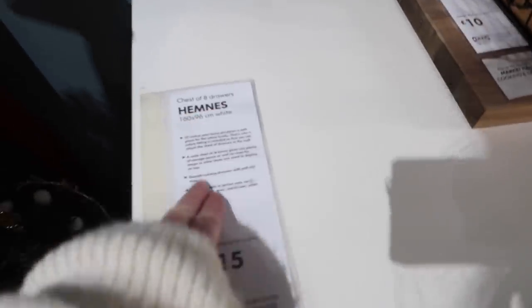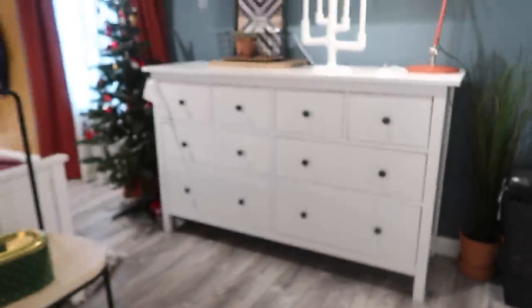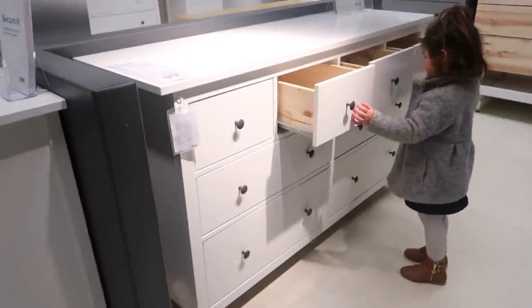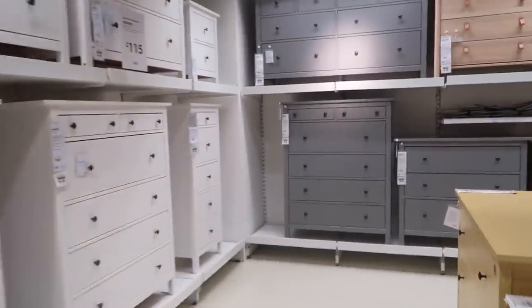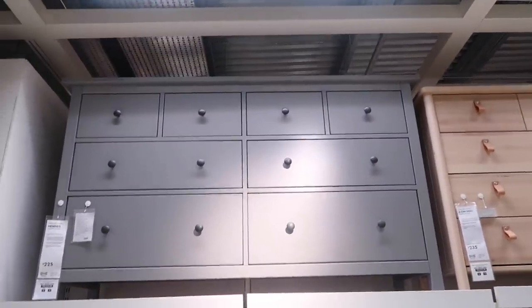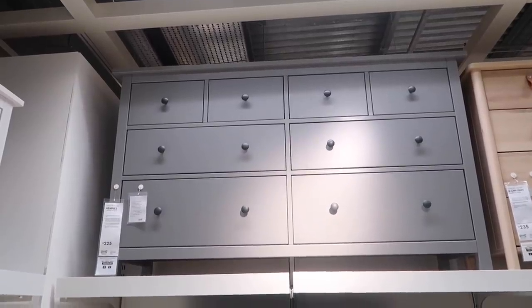So I've just found the drawers that I really like for Charlie's room. It's the Hemnes, 215, they are for 8, there's loads. So these are the drawers here, but I really like the grey as well. So we're just kind of between choosing. No, I don't know, these grey ones or the white, I'm not sure. For some reason, they're £10 more for a different colour.